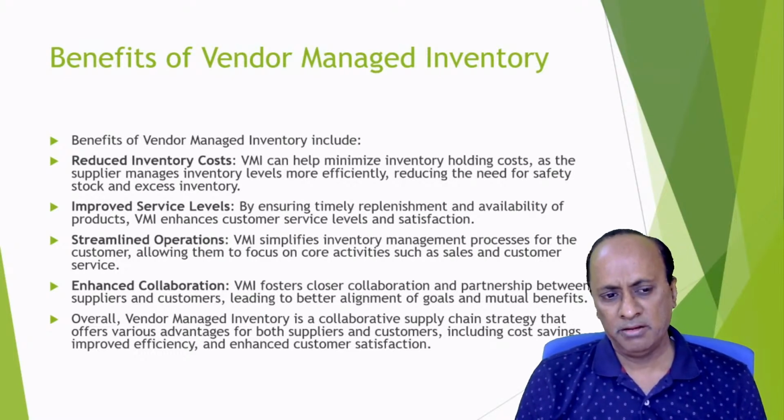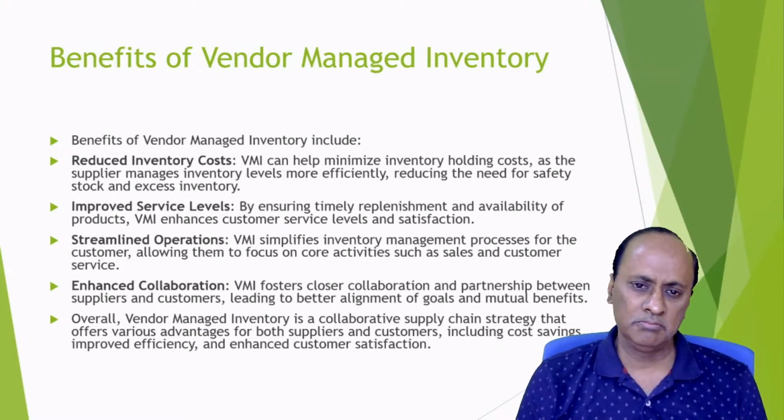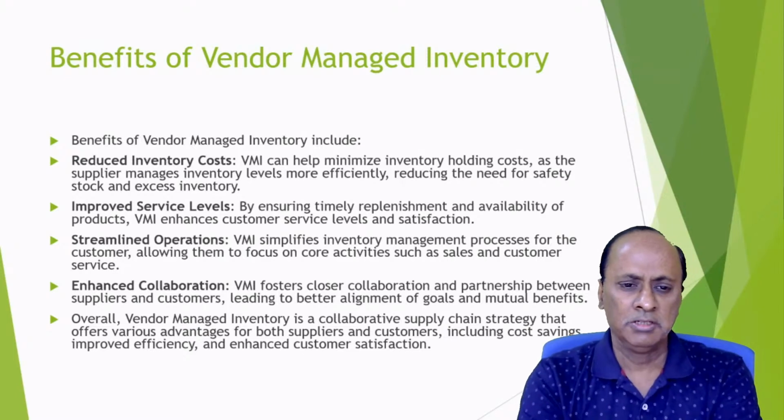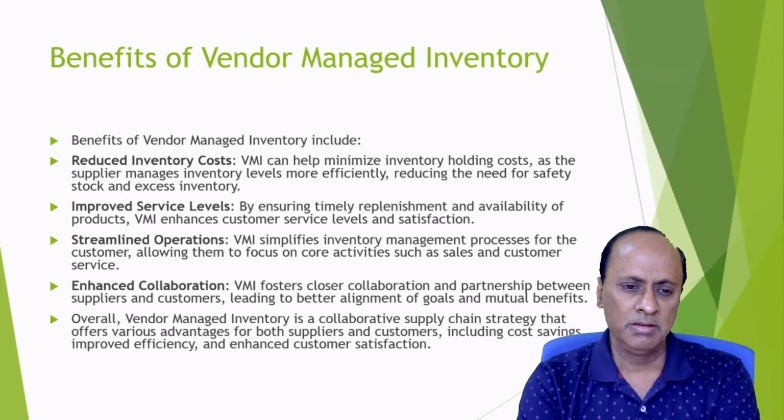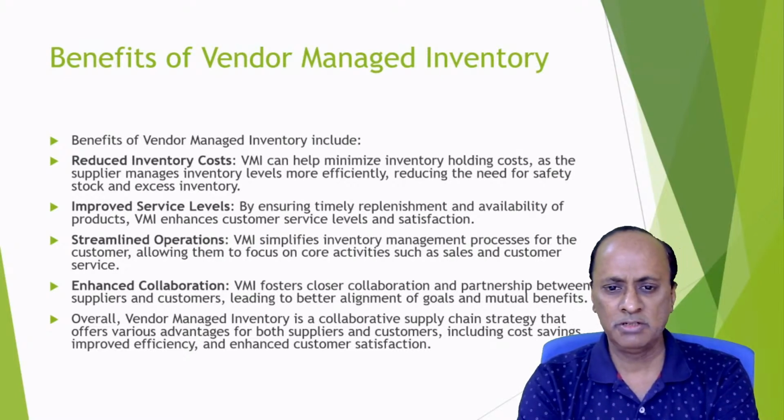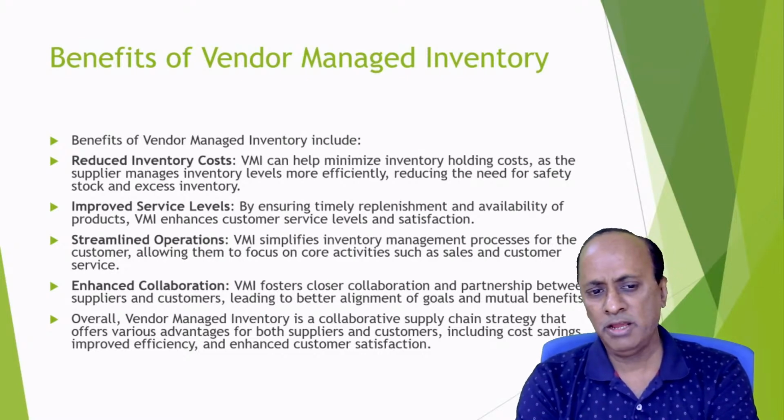And as compared to other inventory management approaches like the traditional one, by ensuring timely replenishment and availability of the product, VMI enhances customer service level and satisfaction. And it also streamlines the operation.